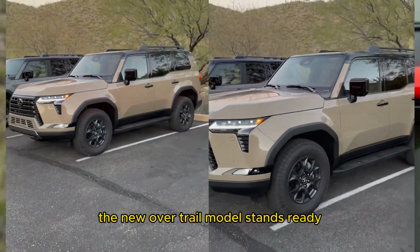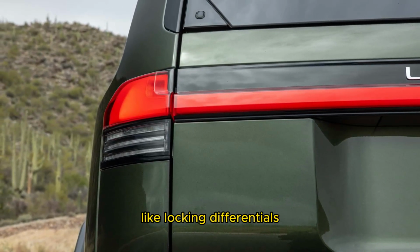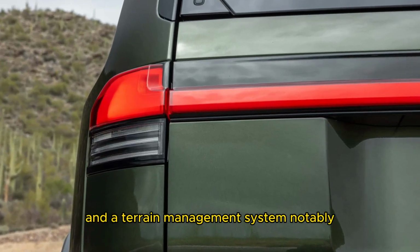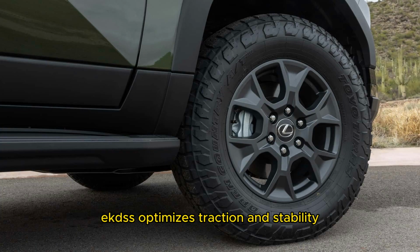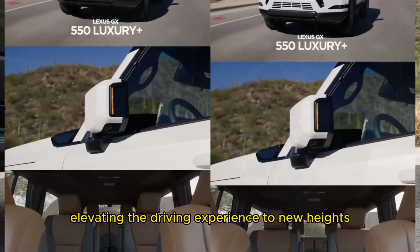The new Overtrail model stands ready, equipped with enhanced features like locking differentials, adaptive dampers, and a terrain management system. Notably, the Electronic Kinetic Dynamic Suspension System, EKDSS, optimizes traction and stability, elevating the driving experience to new heights.